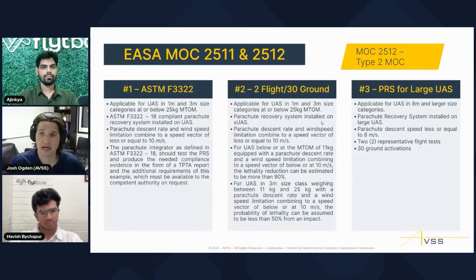And then ultimately, again, how do you comply with this type 2 means of compliance? Again, our recommendation, ASTM. As well, though, you can do the 2 flight 30 ground activations. And there's some more nuance there about the size of it and how you're supposed to tie in on type 3 using the critical area as well. So there's a couple ways to do compliance. When we look at DJI products, if they're not ASTM F3322, I'm questioning them. The market's big enough, there's enough units, we know how many drones are going to be out there. And if you can't meet that compliance, it's like, are you just trying to make a quick dollar, from my perspective?